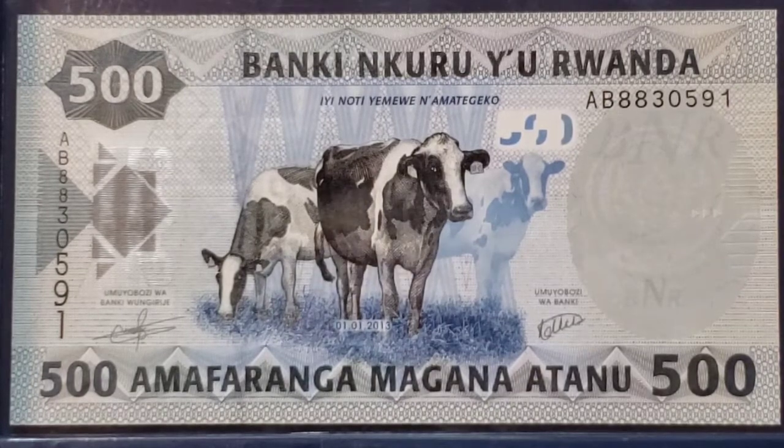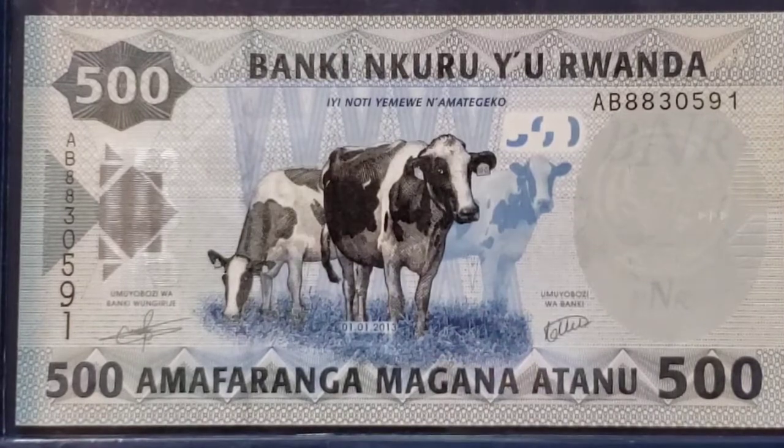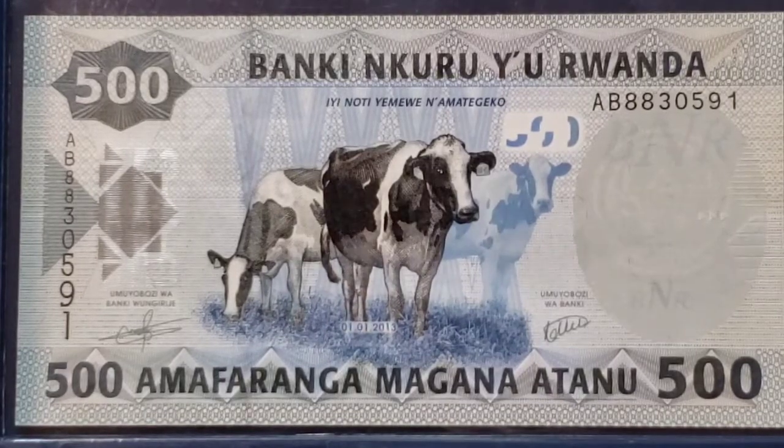And that's as far as I want to get into that song. I wanted to get to that line, home on the range. I'm Benjamin, and this is Numismatic Notes with Benjamin, and I'm showing you a note today with a couple of cows on there, and that's why I had to sing my little song.